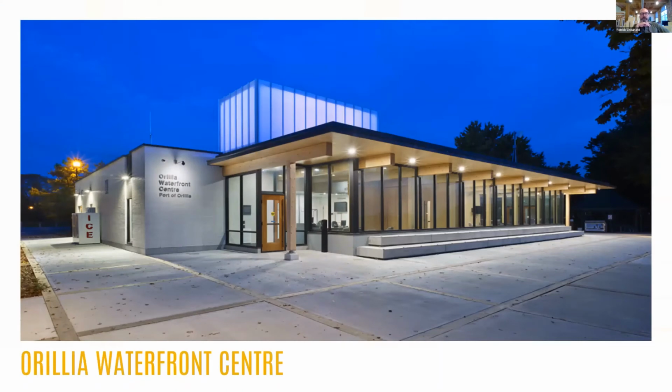This was one of our first projects, a small commercial project in Orillia. It's called the Waterfront Center. When we sold this project, the general contractor said, well, how long do you think it's going to take to put this building together? And honestly, we had no idea. We said, oh, well, 4 days, I guess.